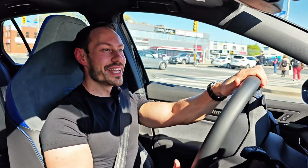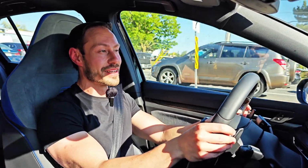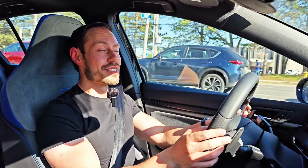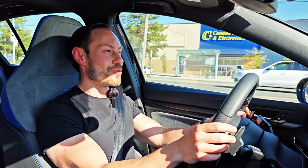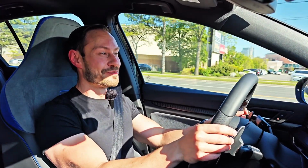We're not on a private track or anything like that, so we can't really open it up, but I can tell you just from sitting behind the wheel and driving in normal traffic, it feels tremendously fast, and the inputs from the pedals and the paddle shifters are great. You've got a lot of throttle response, you've got great brake feel, and the pedals feel really nice even though they are plastic. It would have been nice for them to give us some metallic ones or carbon fiber, but that's okay. That's for the aftermarket industry to take care of.